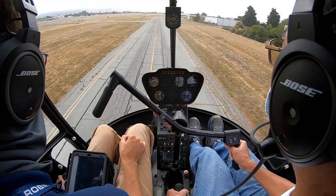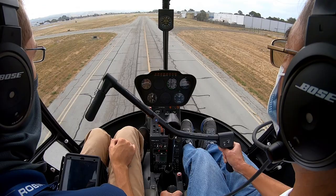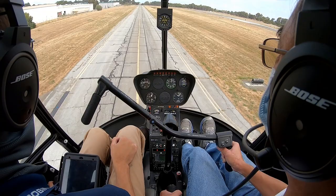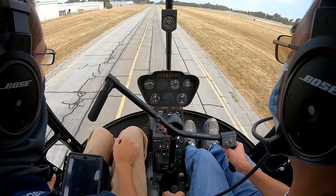Weathercock stability. See what our wind is doing. That looks like we have a slight tailwind. That right here is good. Alright, leave the car heat in, I guess. Alright, so lights out, top of the green. We'll go to 40 feet, 40 knots, establish an air taxi, and we'll count down 3, 2, 1, quick stop.